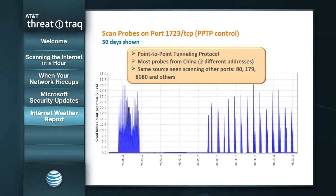Let's take a little bit of a look at what's been going on on the Internet in the last week or so. There's one here that I think is a little bit new and different, but probably not a particular security issue. Let's start with port 1723 TCP. This is the point-to-point tunneling protocol control channel. That is, it's basically used to control or set up GRE channels. And we had reported some scanning activity near the end of July that was somewhat persistent. I think there were a couple of episodes of that. You can see that in the graphic here.